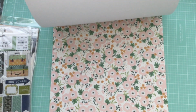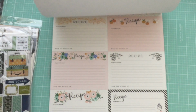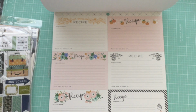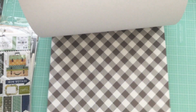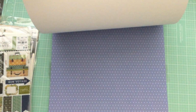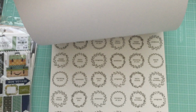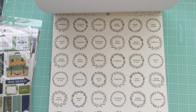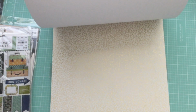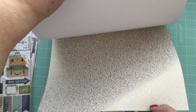I love it. So it's, again, spring and autumn and some summer, you could use it too. And you have some recipe cards here, and some generic papers that I'm so in love with. Look at that, guys. How cute. I love these tags. And then more of this. If you have a circle punch, you can punch this out and use this as embellishments. So cute. I wish you were here so you can see the foiling. It's gold foiling.